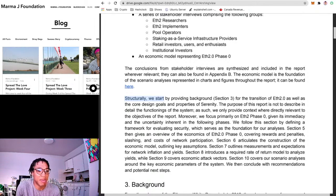Section 7 outlines measurements and expectations for network inflation and yields. Section 8 introduces a required rate of return model to analyze yields, while Section 9 covers economic attack vectors. I'm excited for all of that. Section 10 covers our scenario analysis around the key economic parameters of the system. We then conclude with recommendations and potential next steps.